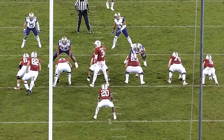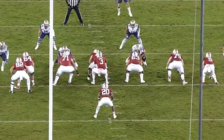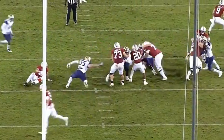Here he is lined up over the left guard. You'll see the power that he has. He doesn't finish, but I mean, it's close. It's always close. How much credit do we give for that?